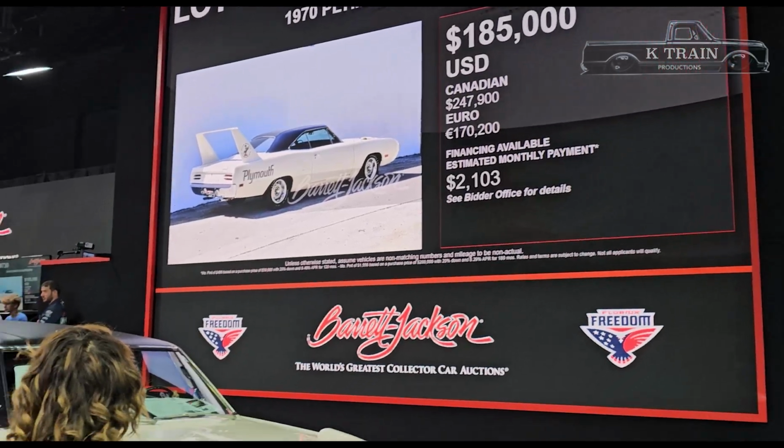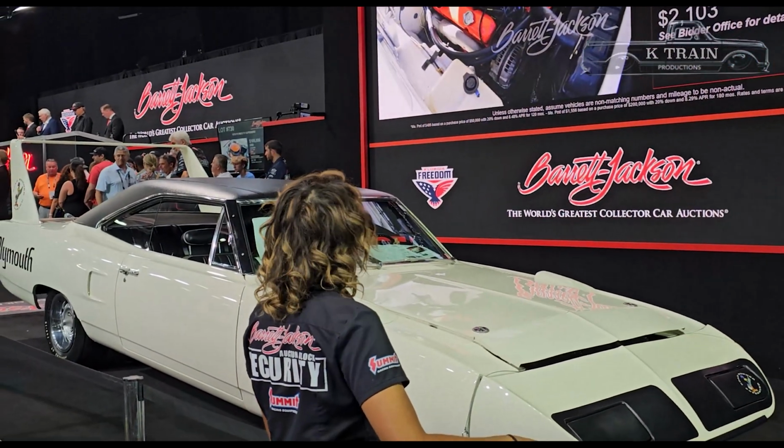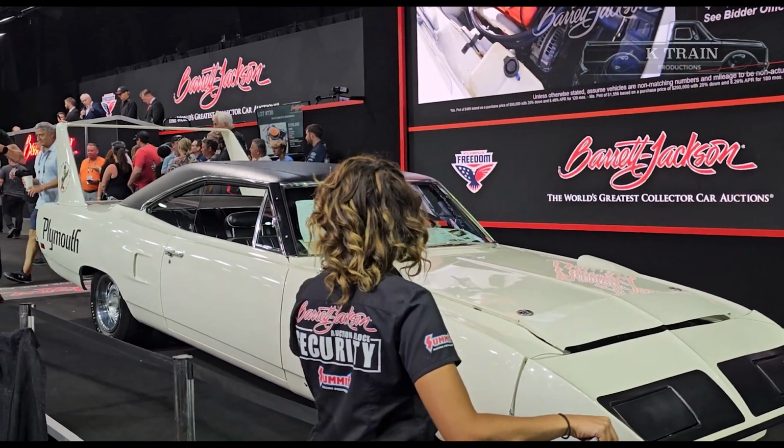This is a buy right here for a Superbird 440 6-pack car. Pay attention.